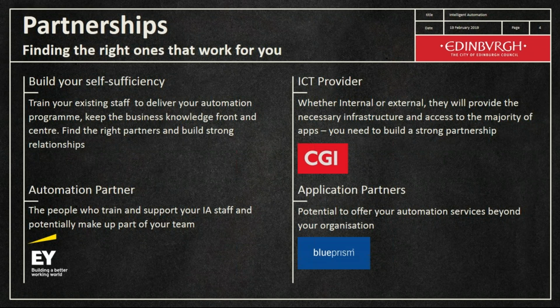Some app providers seem to really welcome IA, intelligent automation or RPA, and they have no issue with virtual workers using their systems. I would say that the vast majority of people I've spoken to have welcomed us trying it, and they're very keen to hear how we're getting on. Some will need to run the idea past their legal teams with regard to licensing, and the very, very few will give you a downright no.